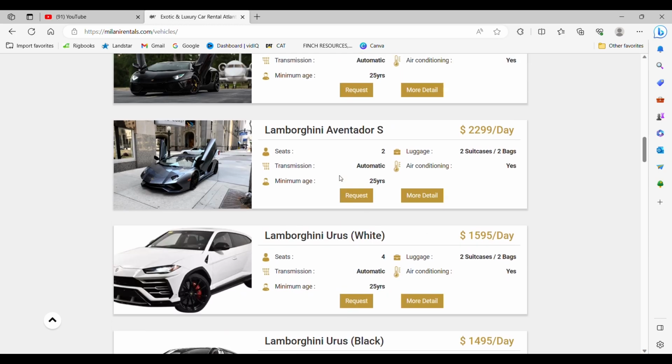All right, look at this Lamborghini Aventador S, or Aventador. Yeah, let's get more details about this. Look at that, $22.99 a day. Man, I don't know. I don't remember ever having an extra $2,300 to just blow. I mean, I did. I probably blew it on other things, but I don't know. I could see doing it.